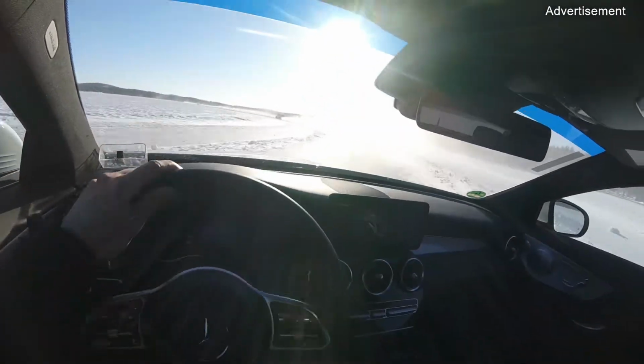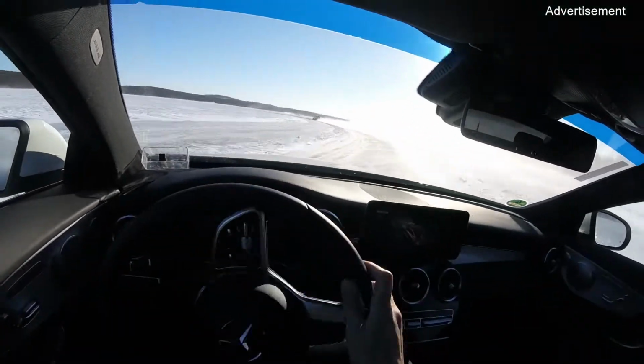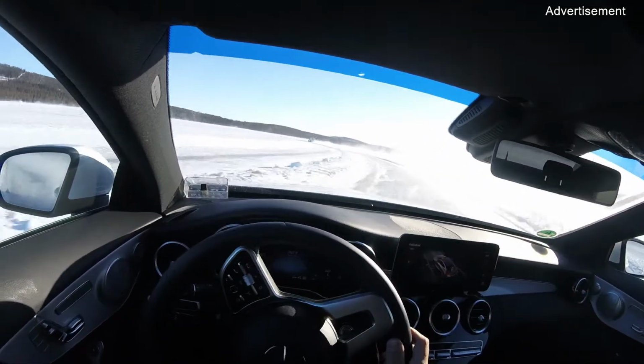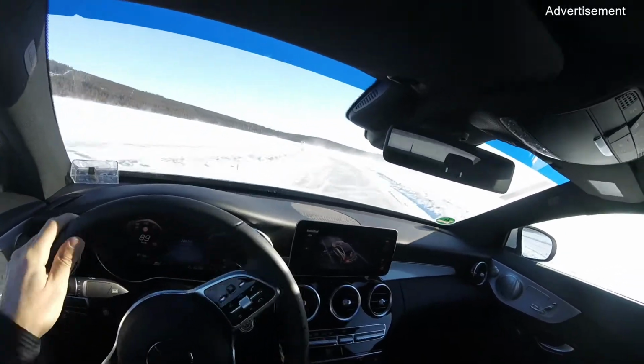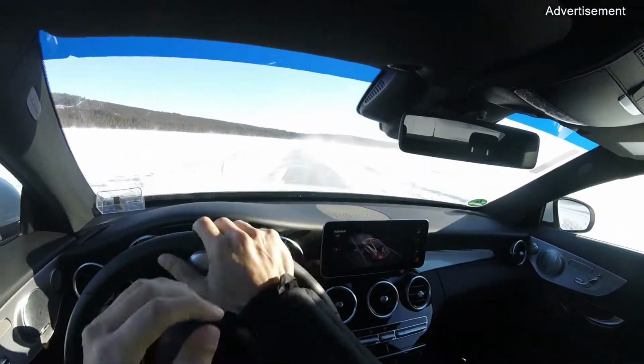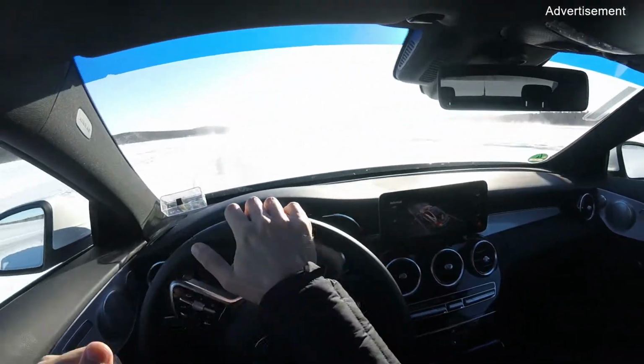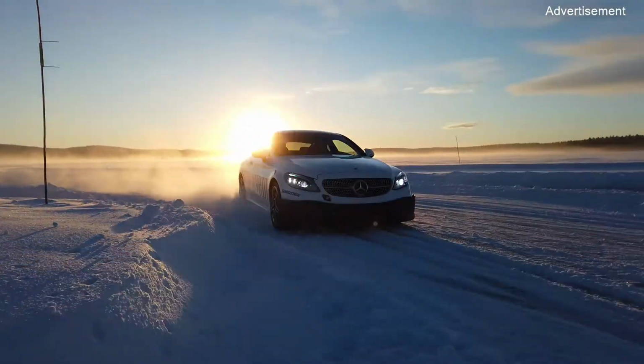But it doesn't matter, we're gonna have the fun with big drifting angles like we're doing just now, the fast so-called drift corner. You see, if you're doing this properly right, you have 100 kilometers per hour on the speedometer while you're doing it sideways.